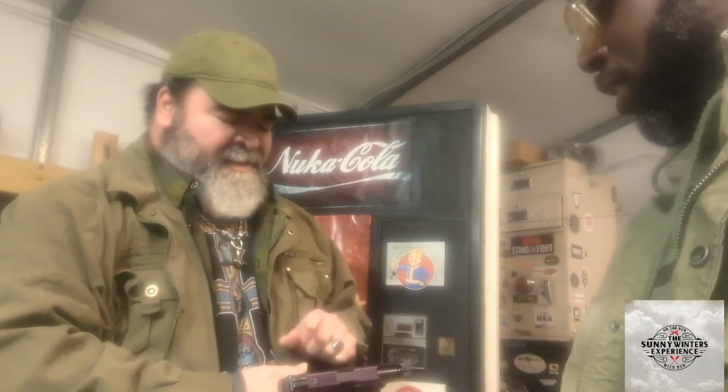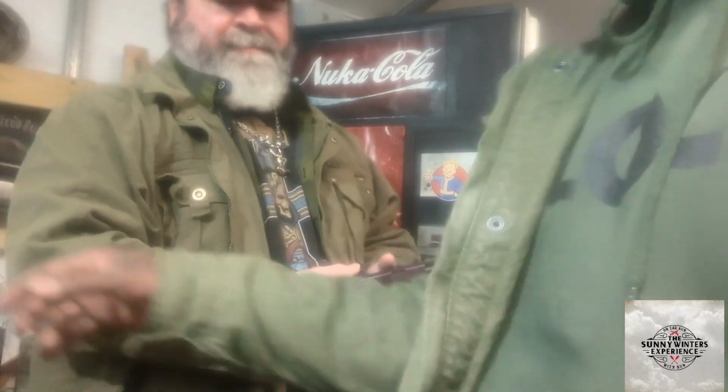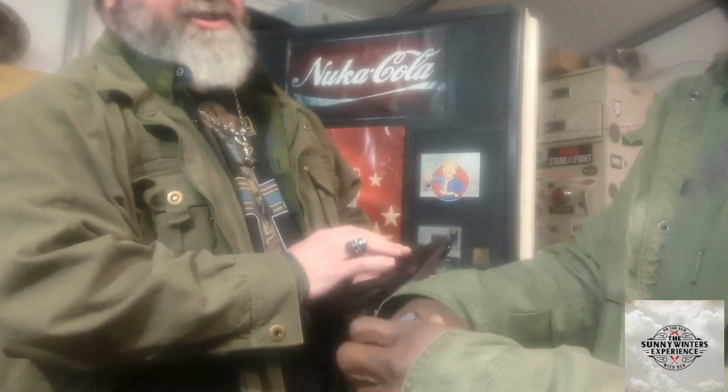So this has an upgraded trigger kit in it. Same trigger kit that would go in yours. Usually, whenever I get a new Glock, my first order of business is the optics, the sights, and the trigger, the fire control group.